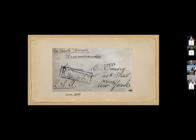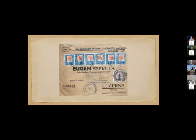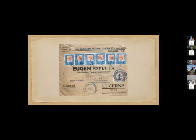Another one to New York with registration, 1899. Quite a colorful cover. This may have been philatelic, but still interesting. This guy was definitely a stamp dealer. And I think, again, this is a money envelope. Look how tightly it's sealed with the wax stamps. So somebody was paying Mr. Zekala for stamps they probably bought from him. That would be my guess.